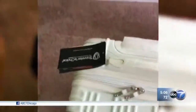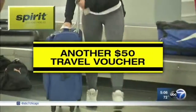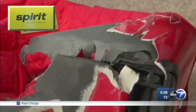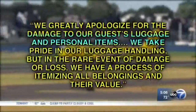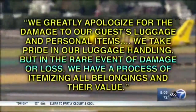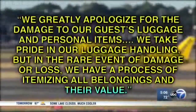Ford says she's also disappointed in her luggage replacement option from a Spirit catalog. This is what they sent me. After we became involved, Spirit gave Ford another $50 travel voucher and added an additional $80 for her reimbursement to satisfy the amount of the entire claim. Spirit Airlines says we greatly apologize for the damage to our guest luggage and personal items. We take pride in our luggage handling, but in the rare event of damage or loss, we have a process of itemizing all belongings and their value.